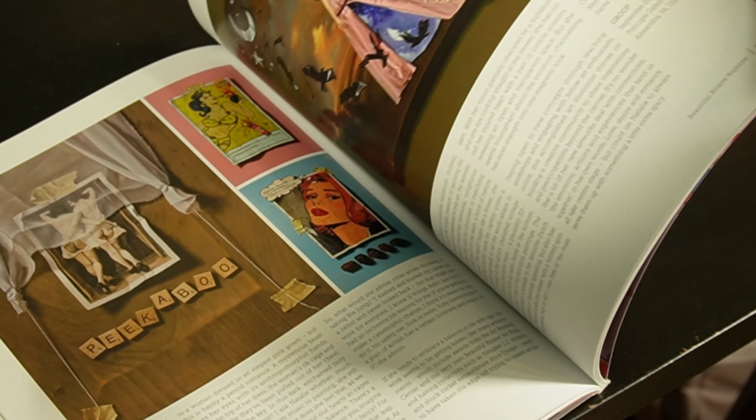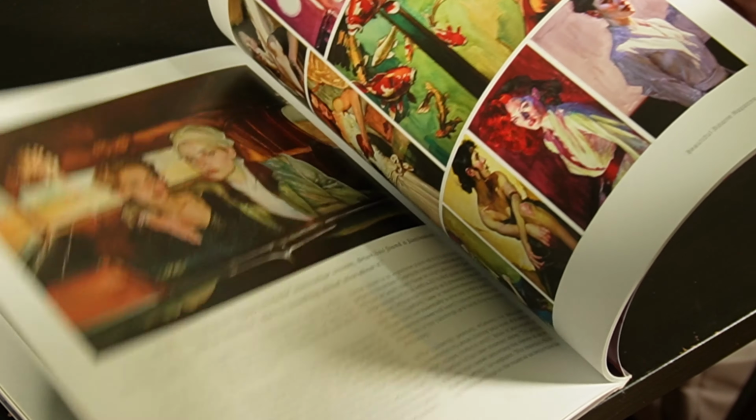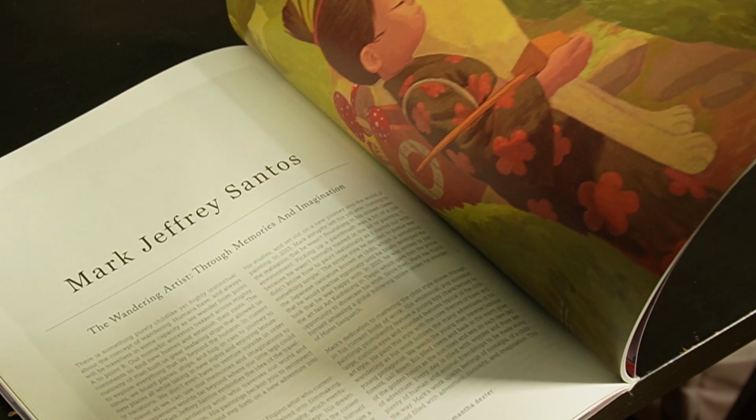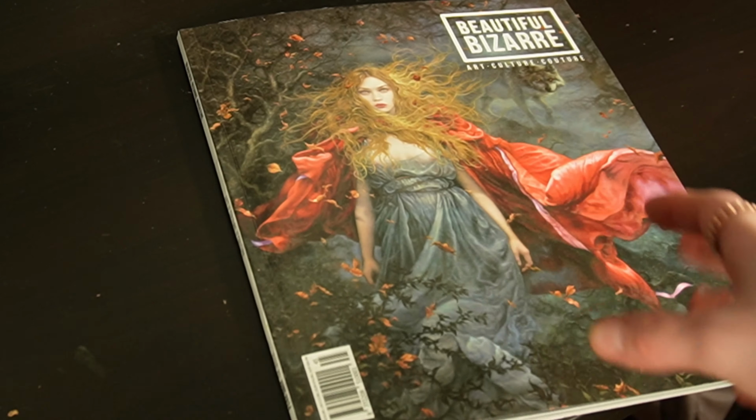Lots of cool inspo, and I also get to discover a lot of artists that I maybe have never heard of. So highly recommend this magazine if you are interested in really anything that's kind of somewhat surreal-ish, but all different mediums and styles. So it's fun reading through all the interviews and seeing different artists' thought processes and discovering a lot of different artists that I had never heard of. So I highly recommend subscribing to this magazine if you're into that kind of thing.